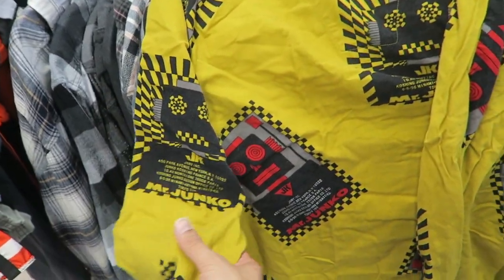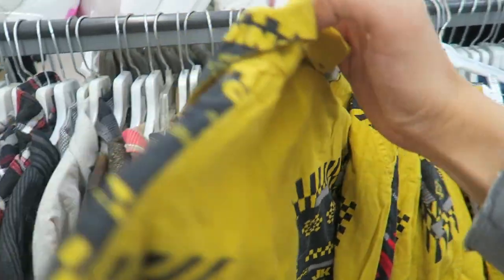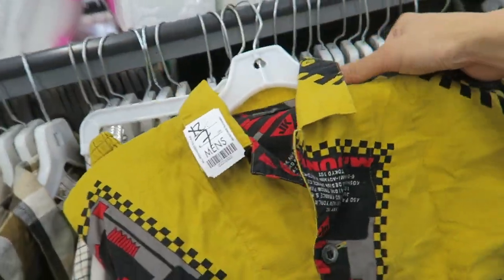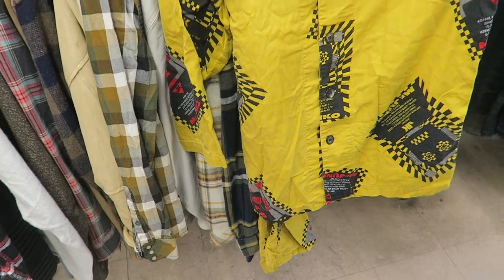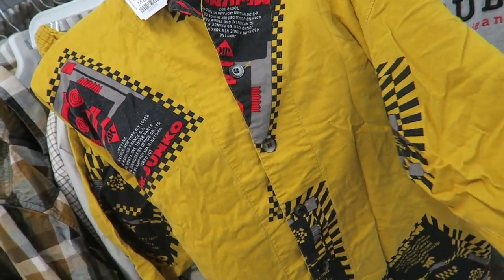This is such a weird full suit. It's like a pajama material. Size medium. It's an Asian brand called Mr. Junko. It's a full suit. Kind of like it, just because it's extra random. Might cop this, we'll see.